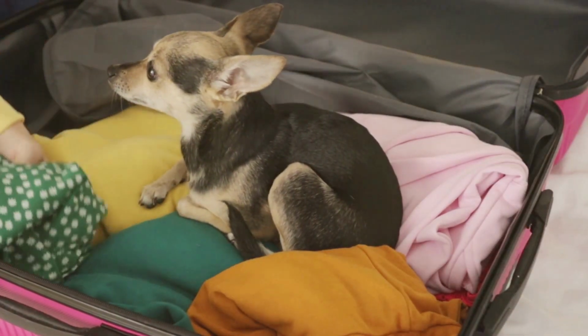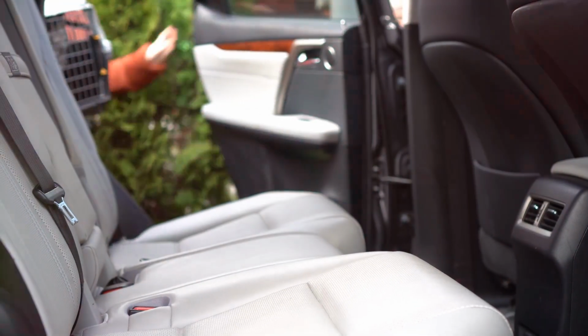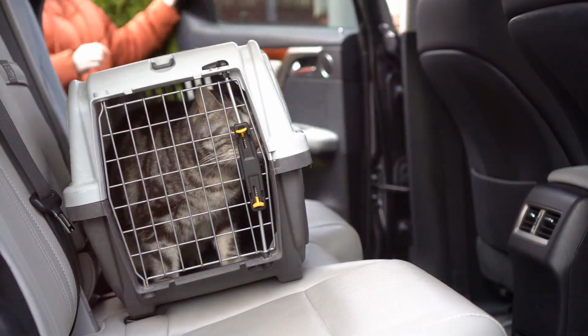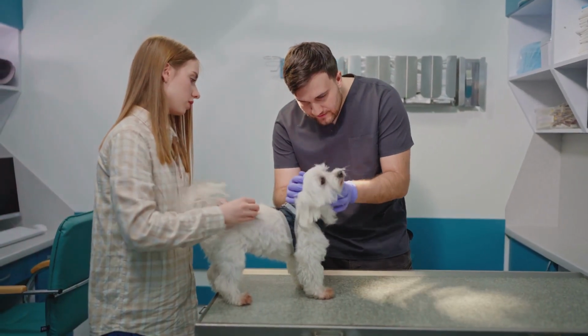Before you head out, preparation is key. It's important to ensure your pet is ready for the journey, whether you're flying or going on a road trip. Here are some key things to keep in mind.